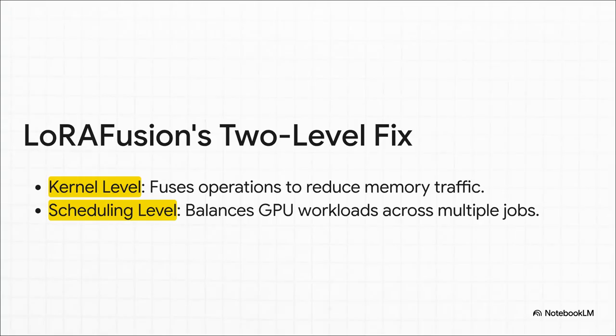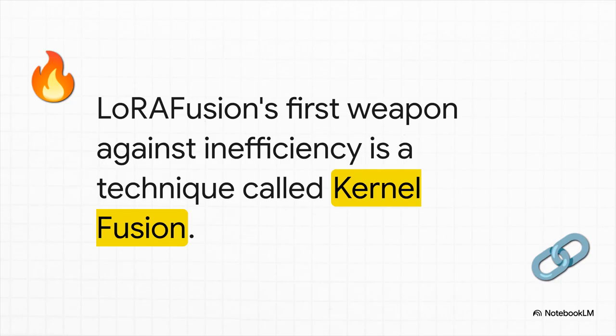LoRAFusion's strategy is actually pretty elegant. It's a two-level fix. To deal with the memory problem, it uses smarter, custom-built computational steps they call fused kernels. And to fix that workload problem, it uses a smarter scheduling system to coordinate multiple training jobs at once. Let's start with that first fix. How do you stop the GPU from making all those wasteful trips to and from memory?